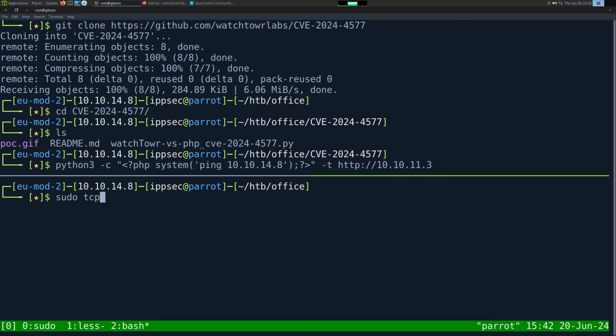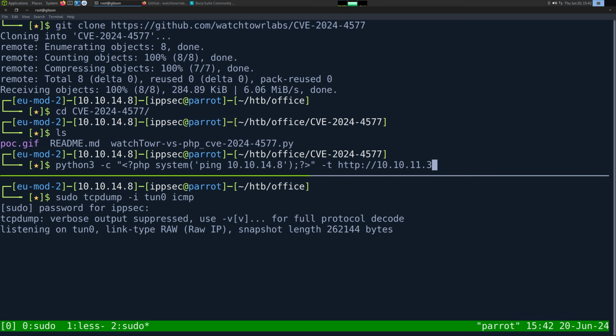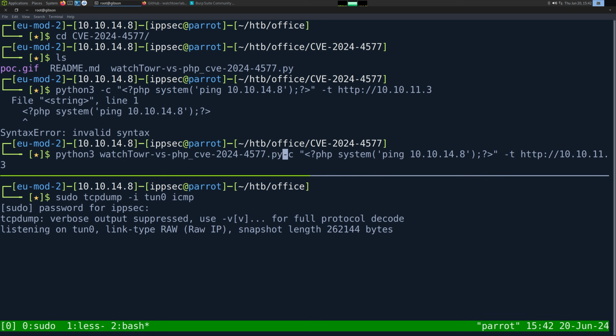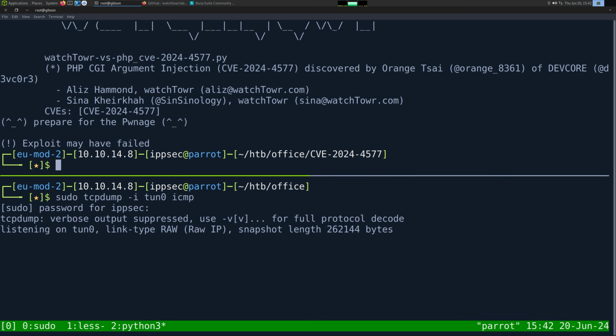And then we can set up a tcpdump and see if this works. And this is how I would go about just testing it first. Oh, we didn't specify the Python script. There we go. And it says exploit may have failed.